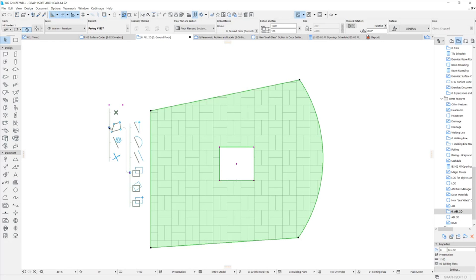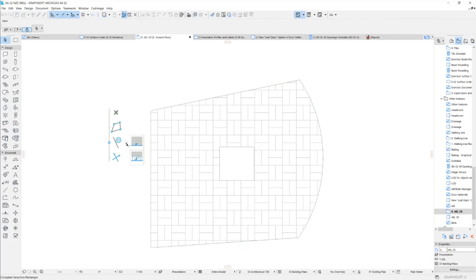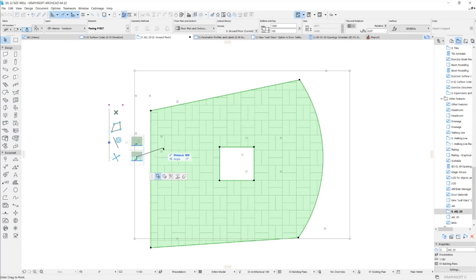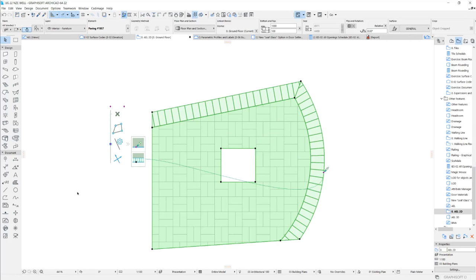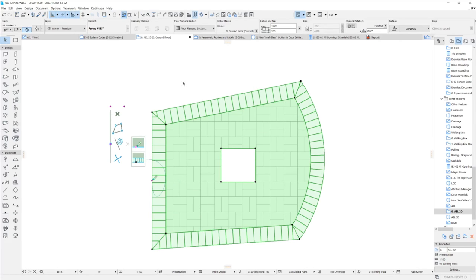And now, if we move to the next editing option, if you click here on the pink spot, we can add some edges to our paver. Pretty cool. Now we can hide this editor palette.